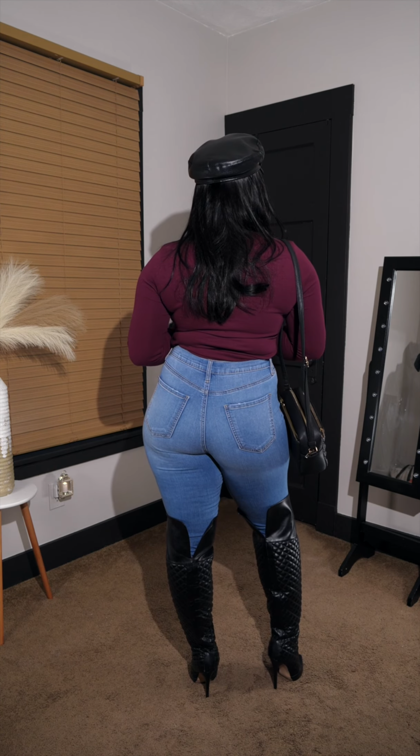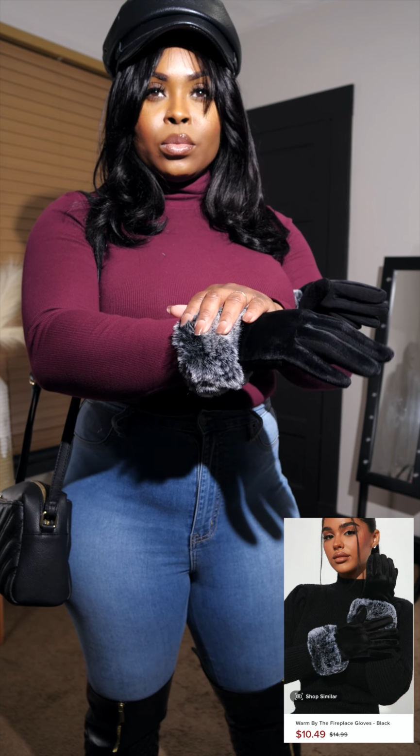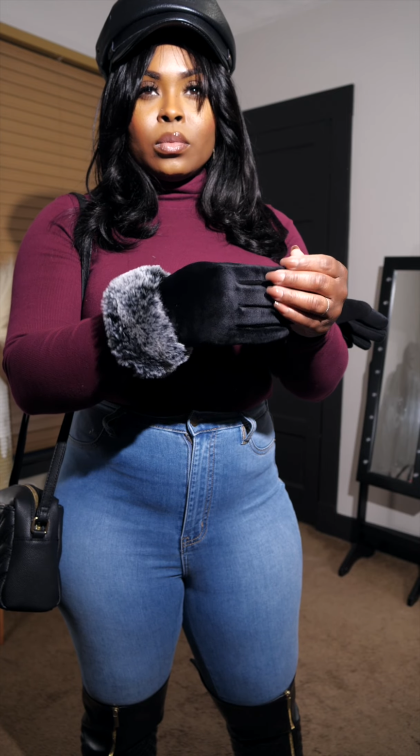Now the prices y'all see are not the prices I paid. I paid way less during Black Friday, but I wanted to put the pictures up so you could see how much it costs at the current time, but maybe you can get a promo code and get a discount.